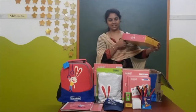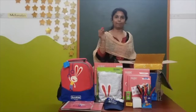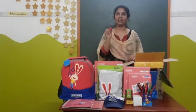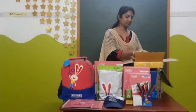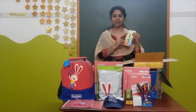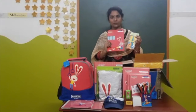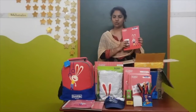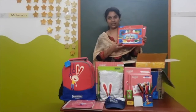This is the readiness kit. In this we have a pencil gripper which helps the child to hold the pencil in a correct position and it gives a good hand control. A child safety scissor, learn to cut book, learn to draw book and a coloring kit.